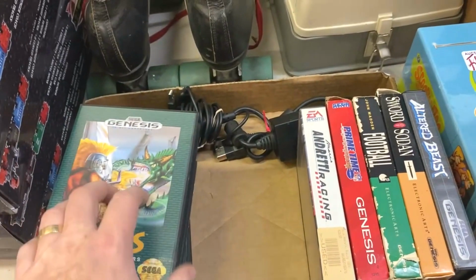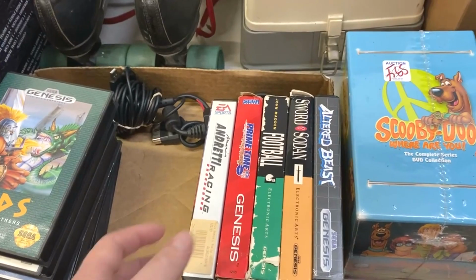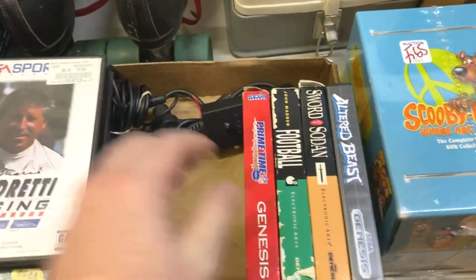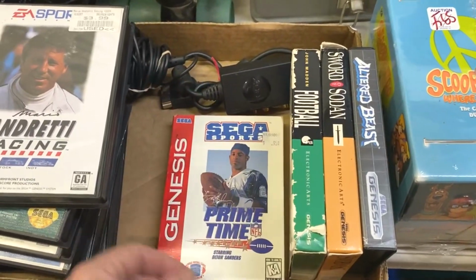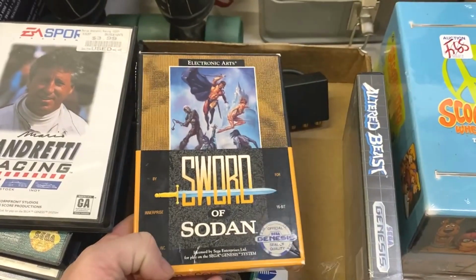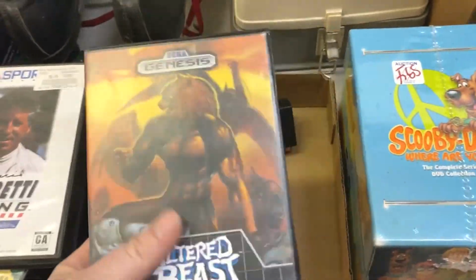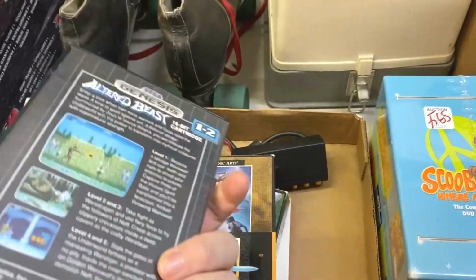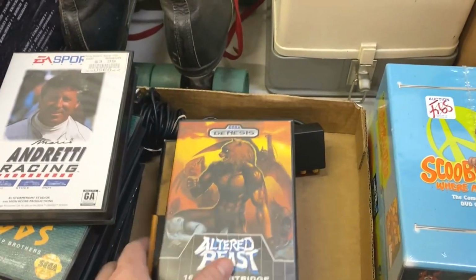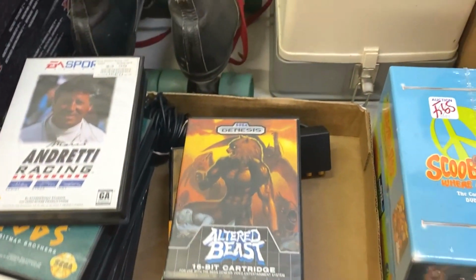And it's cool that we have these actual boxes because a lot of times when you get these old Super Nintendo or Sega Genesis games, they just have the cartridges. They don't have the boxes. Got racing, Primetime, Deion Sanders, another football game. And then this one I didn't look up, Sword of Sodin, but it's in the box, which is kind of cool. And then this is Altered Beast. This was the one that I think was worth $35 to $50, something like that. Either way, I should have like at least $120 to $150 there, and only paid $35.